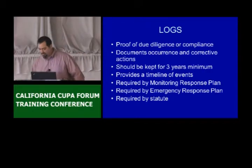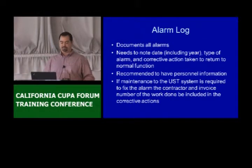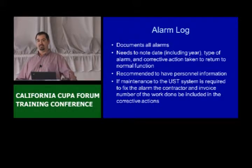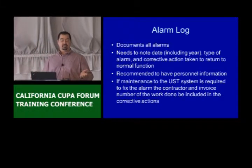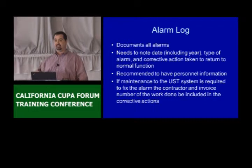Oh, logs, logs, and more logs. Please use your logs. This is the proof that you are doing more than just pushing the buttons on the cash register, okay? This lets me know that yes, when an alarm went off, you took care of it, okay? So, use the alarm log. Write in when that alarm was. Write in what alarm went off. Even write in who responded to that alarm and what time that alarm went off. Sometimes the alarm might just go off by itself and fix itself. Then you might have to have someone come in and take a look at that alarm.